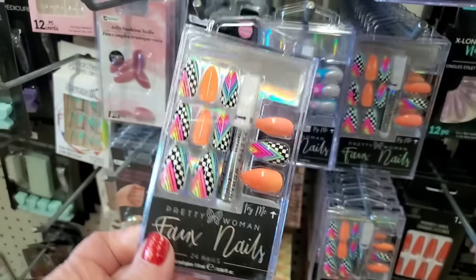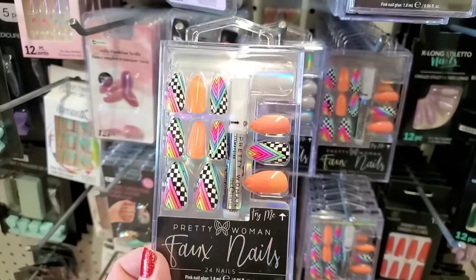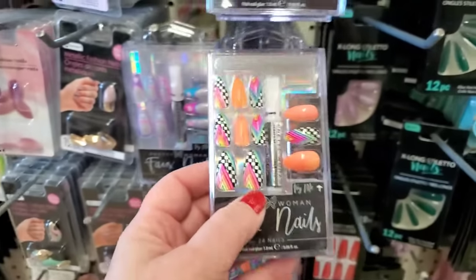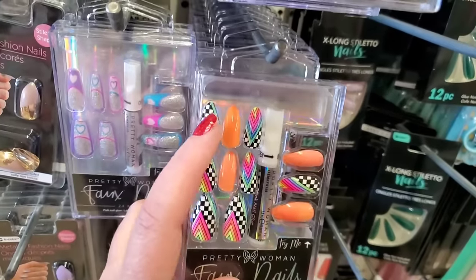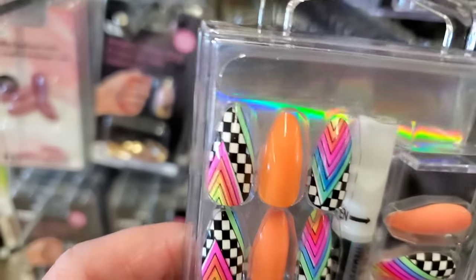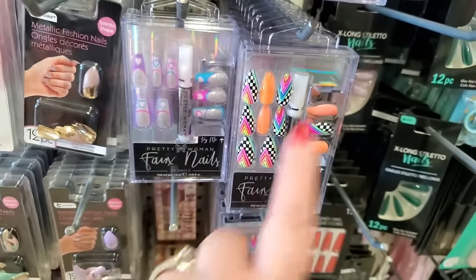But this is my favorite item I'm seeing today. Look at this. They're by Pretty Woman. Look at these nails. They are so cool. Well, I love these prints. They're so 80s and geometric and fun. They're really pointy, but they're so, so cool. They're actually not that pointy. It's like an optical illusion because of that additional stripe. Oh my God, these are so awesome. You get 24 and the glue.